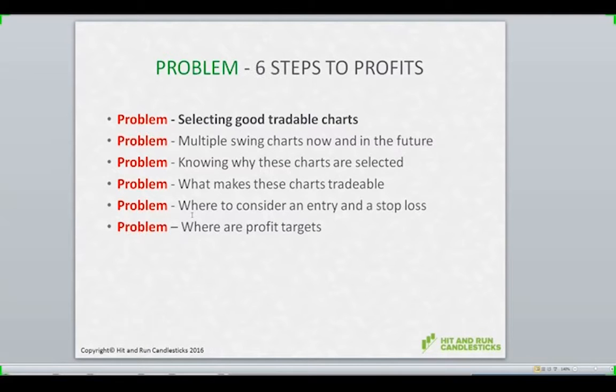There's always a problem. Every trader asks this, where to consider an entry and a stop loss. Well, what if I told you that if we could find charts with double-digit prospects in them, the entry's not that important. For instance, if you're looking to make 5% on a swing trade, which I think is ridiculously low, then your entry just might be important. But what if the potential is 25, 30, 40%? All of a sudden the entry is not all that important. Important, but not hugely important.